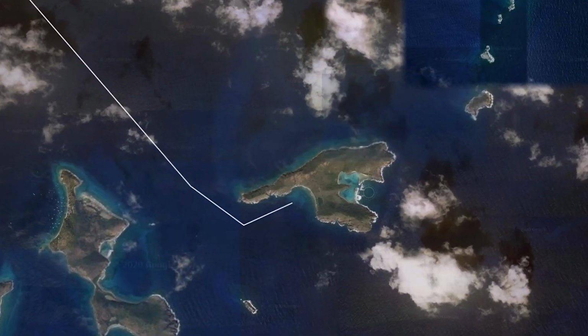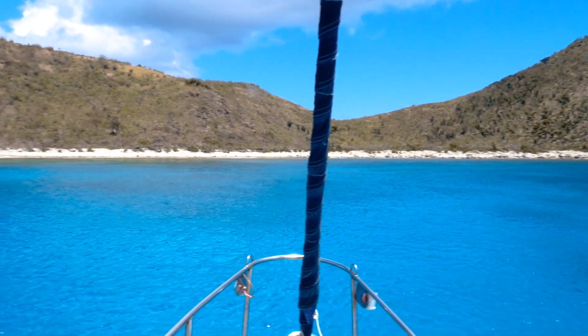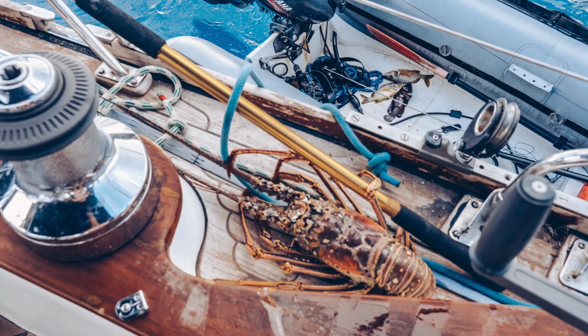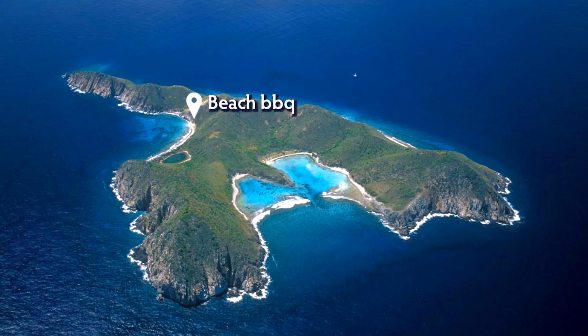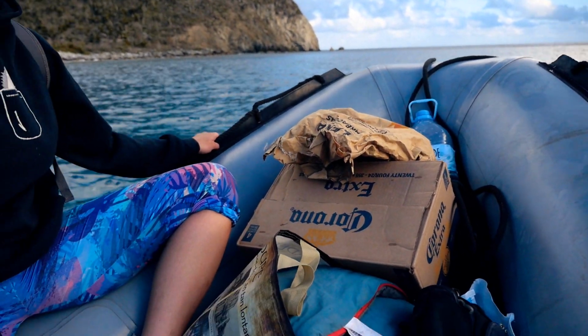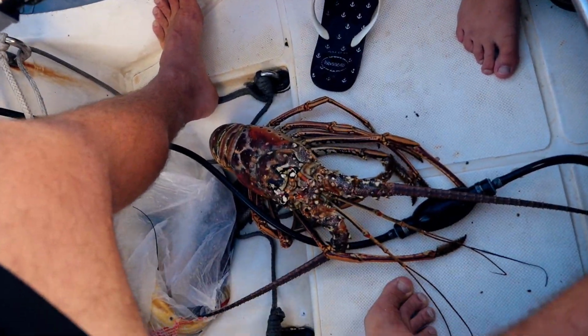After that, we decided to leave the British Virgin Islands, but before that, we went to a tiny anchorage in front of a tiny little island called Ginger Island. We had a nice little freediving session. Alex caught a lobster, and then we decided to have a barbecue on that tiny island with no one else around, and it was really, really nice. Going on a barbecue mission. We have a fresh lobster. Made me like the BVI a lot more.